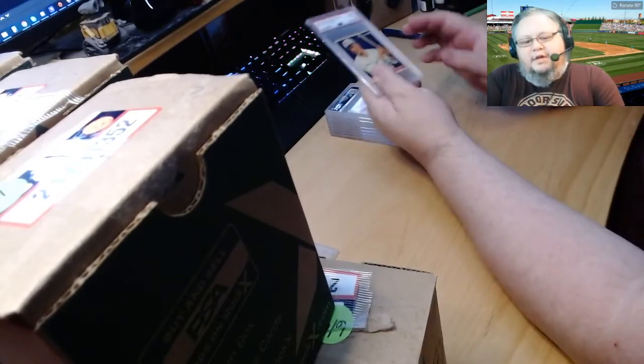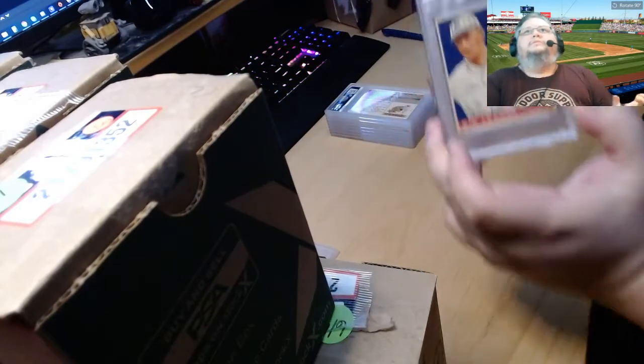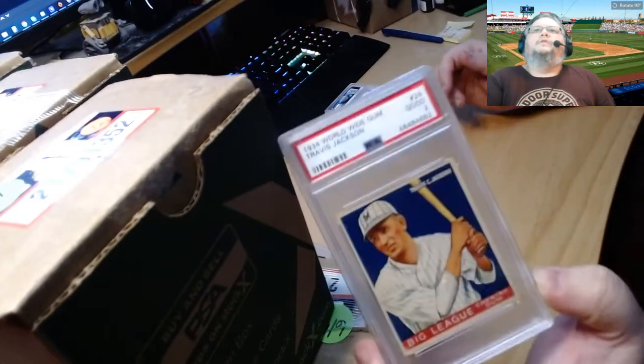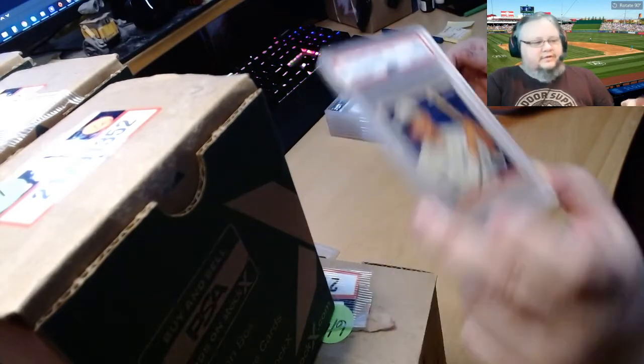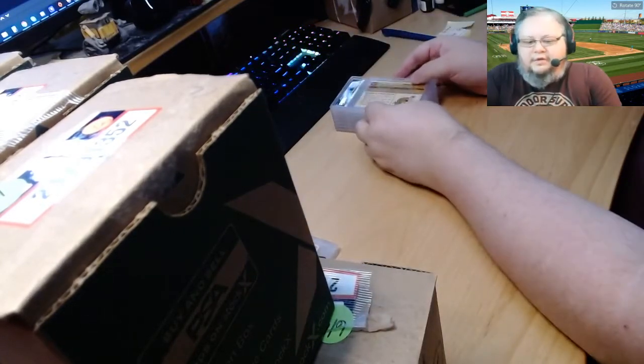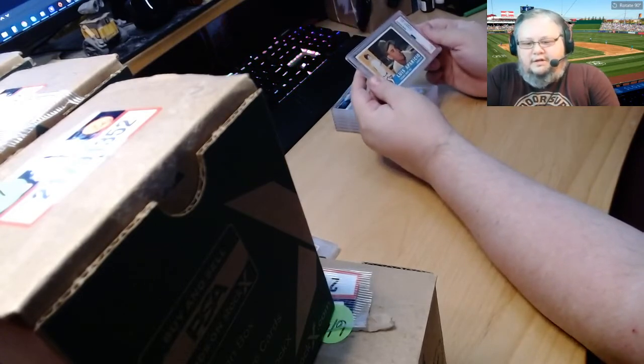Then we got a 1934 World Wide Gum, PSA 2. Mr. Travis Jackson. Luis Aparicio, 1960, and a PSA 7. Not too bad.